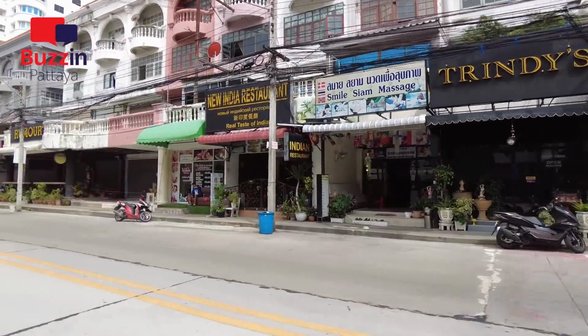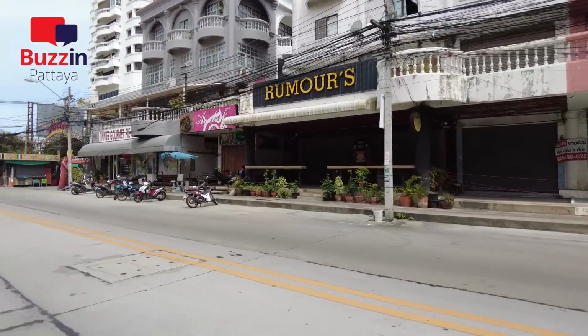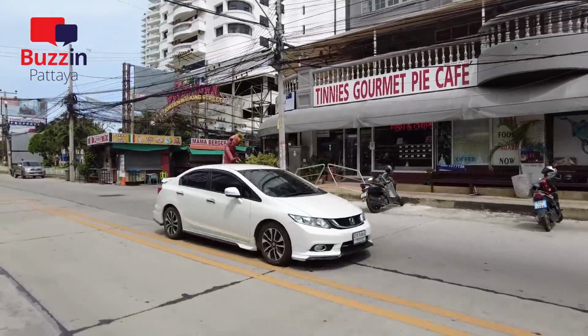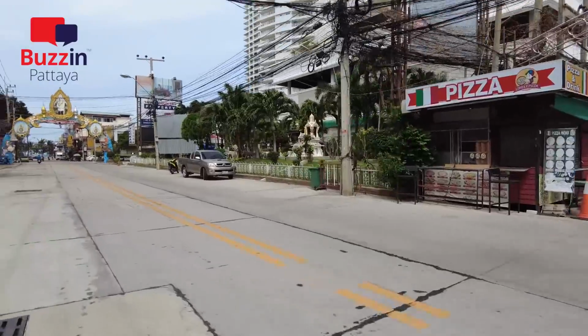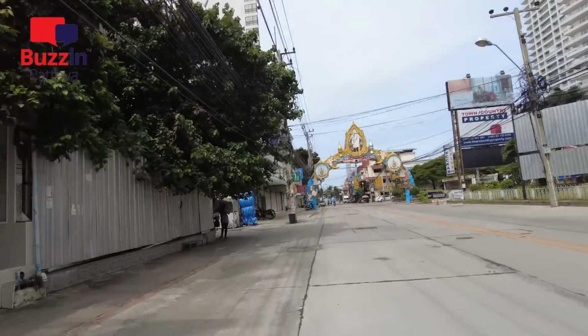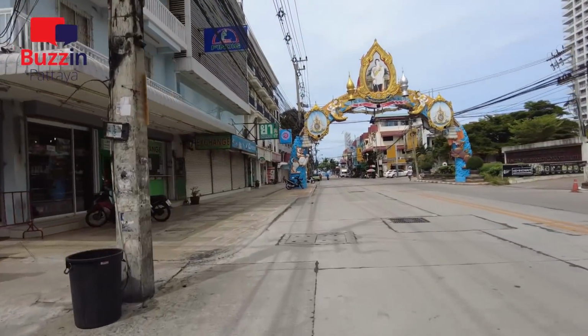So on the right-hand side up here, you got Tinnies. You may have seen the video I did the other day when I interviewed the owner. Lovely guy, great food in there. But more interestingly, up here on the left is the #1 Agogo. And this has been around for donkey's years, but it's now changed. It is no more.